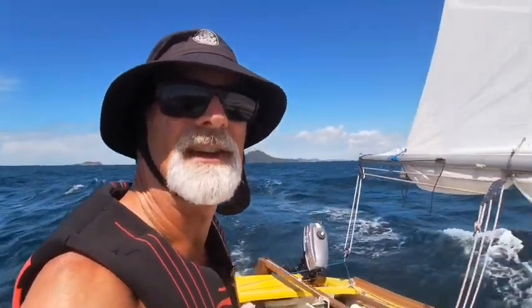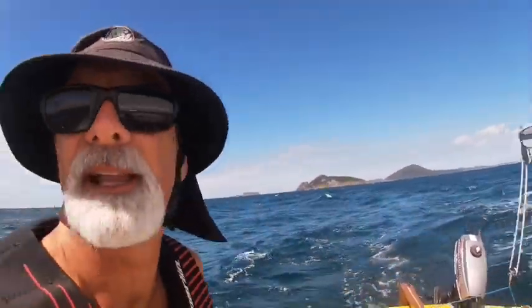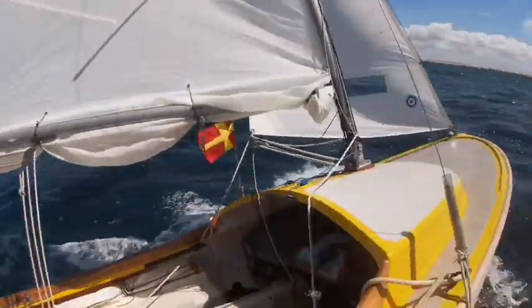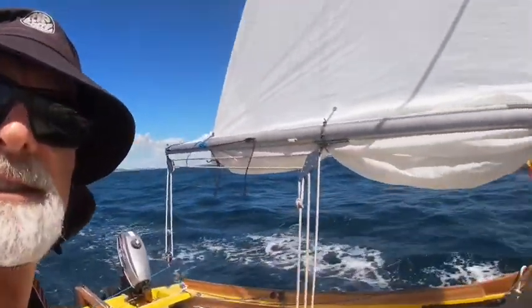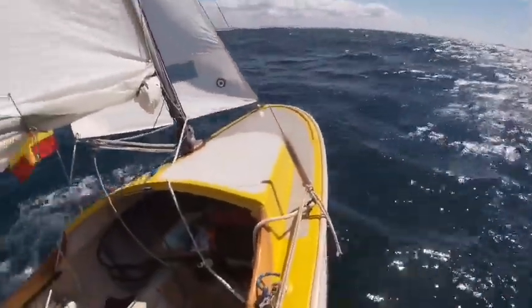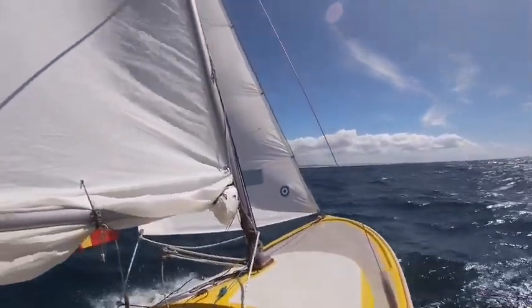Really piped in now, so lucky I've got this reef in. We've only just cleared the islands off Port Stephens. It was really messy through there. It's smoothed out a little bit. We've got this sideward swell which keeps laying us over every time one goes through. Anyway, so far okay. And Broughton Island's just up there, so be a bit of a battle, but we should get there okay.